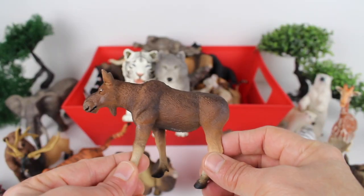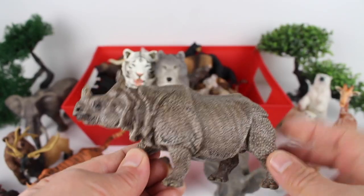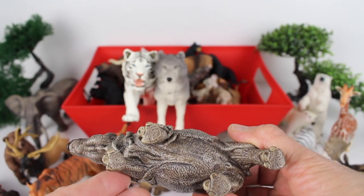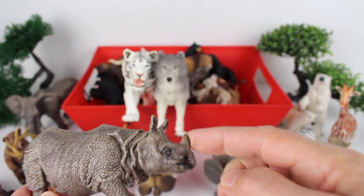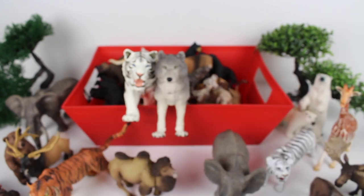Here is a female moose. This one is called a cow. Look at its skin. It looks like it's very thick. It looks like a plate of armor. Indian rhinos only have one horn, as opposed to the African rhino, which has two horns on its head.